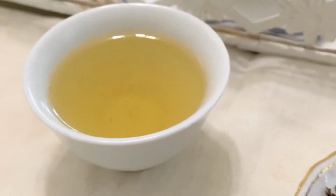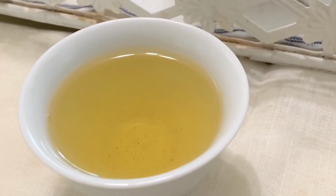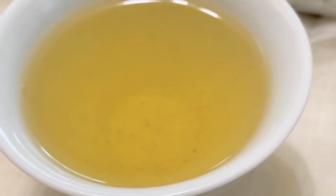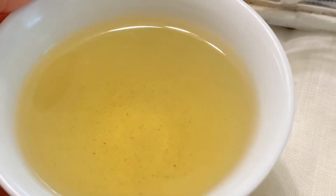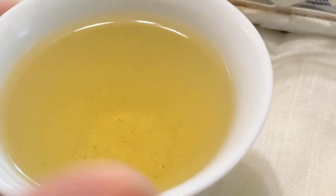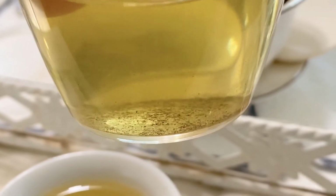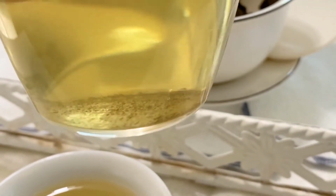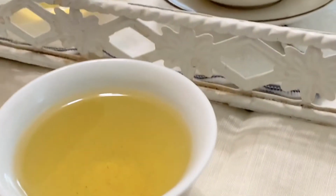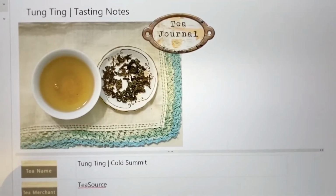And here's the color of the liquor. It's kind of golden, and then I've noted in all my old pictures that if you look, it's got these little floaties. You can see them in here as well. They're in every cup, and I'm not sure why, and I'm sure they kind of contribute to the taste. But here are my tasting notes. Let me zoom back out a little bit.